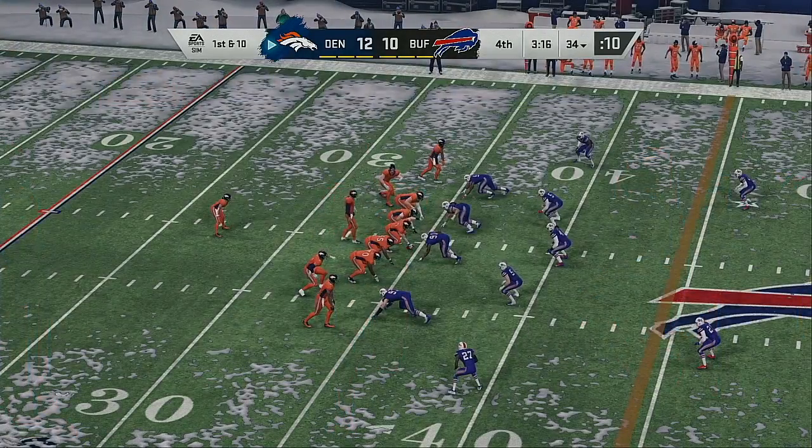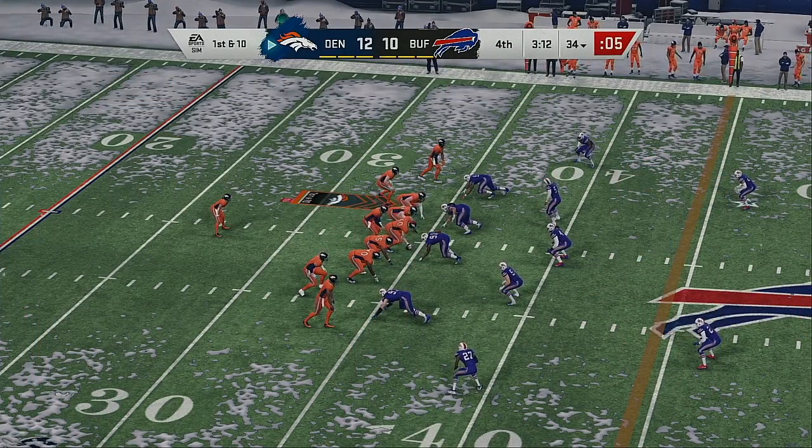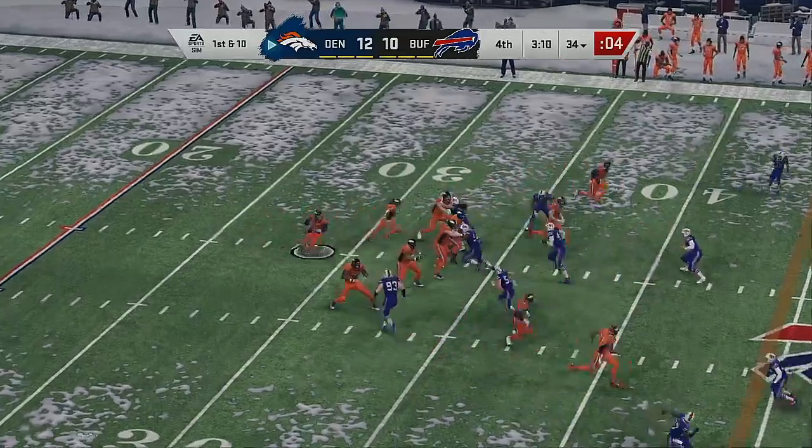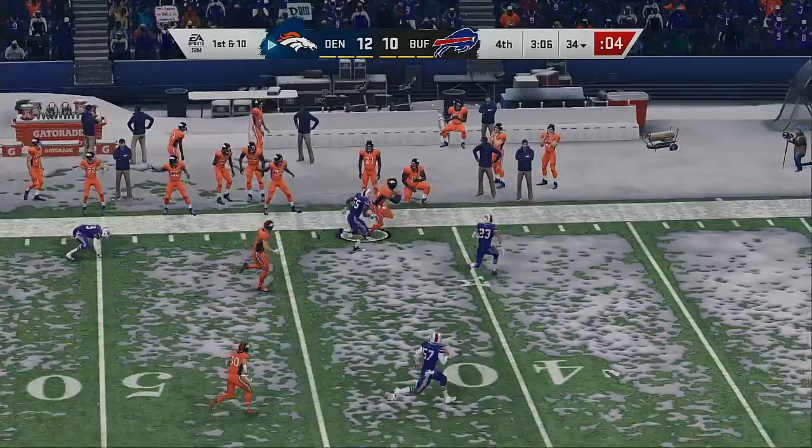I was just going to ask you, at what point you think now's the go time? I think now's the go time. I don't think you sit back and wait, because they can take a lot of time off the clock between plays and run 3 to 4 and really put you in a stressful spot.